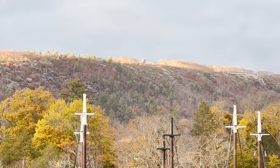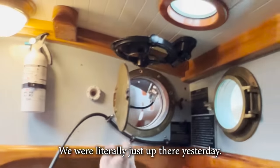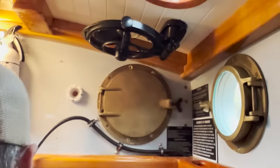It is really pretty on the top of Batty. Literally just up there yesterday. Oh, it's such a nice walk. Yeah, it is.